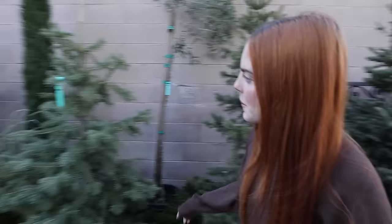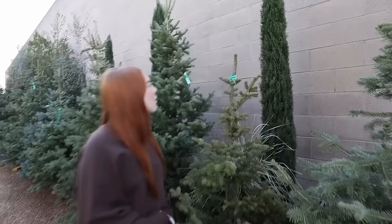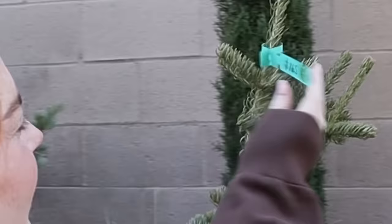Look at this little baby one. 4'5"? No way. I'm not 4'5". No, 4 to 5 feet. Oh, that's what it means? I think so, right? But still, I'm 5'3". Yeah, 4 to 5 feet.